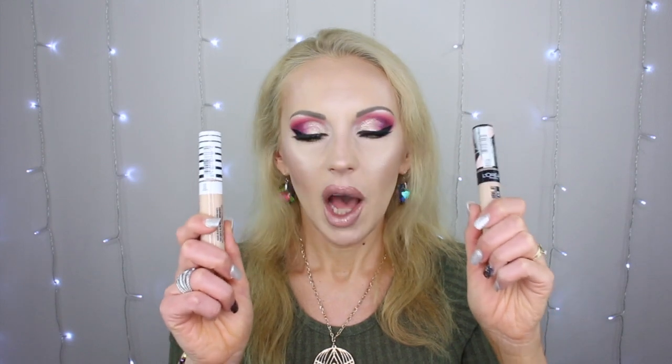In CoverGirl, I'm a shade M150 Buff Beige and in L'Oreal, Cashmere 360. So I like my concealer just a little lighter. I used to like it really light, but now I want to look more natural, with just a little brightening. These are supposed to be matte, and I feel like the matte concealers work better for my dry skin. Although you would think if the concealer is moisturizing, it should do something better. But when it's too creamy, it falls into the lines. And everybody has fine lines, even babies. So it creases and creates texture. So I find the matte concealers look best. So these two are my favorites.